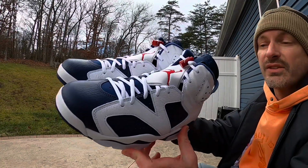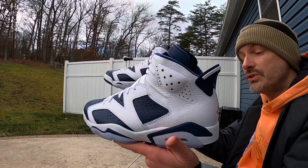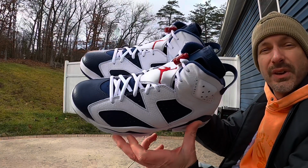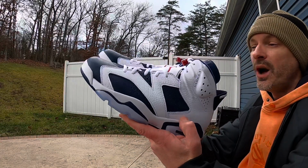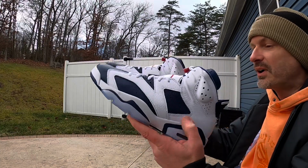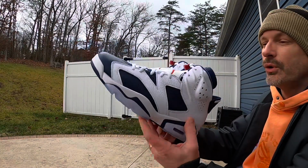This sneaker was actually first worn by Ray Allen and Vin Baker back in the 2000 Olympics, and then it was retroed since then. I think it was retroed in 2012, but I have never owned this pair. I always thought they looked so cool. I love wearing red, white, and blue. I love rooting for my home country, but I love these. There's history to them. I've never owned this pair.